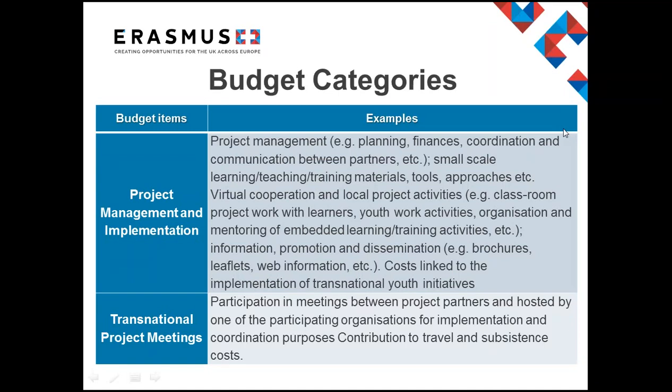So an Erasmus Plus grant is made up of budget categories, which together make up your total grant amount. Project management and implementation funds will automatically be added to your grant total as it is calculated according to the length of your project. You can see on the screen the wide variety of activities it can be used for.